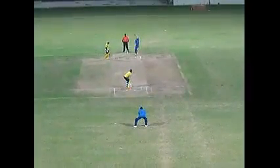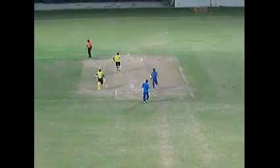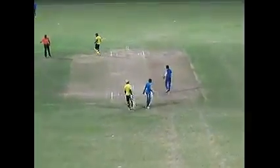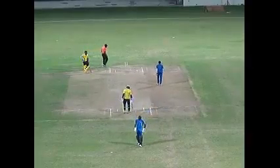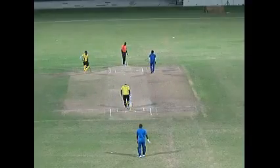Here is Paul. Comes into Allen. A slow delivery. Oh, it works well in the end, but they have been able to come through for the single. It was slower. He was backing away, hitting the ball into the ground, but the presence of mind of Walton, charging down and allowing Allen to come through. Single takes Allen up to 8.